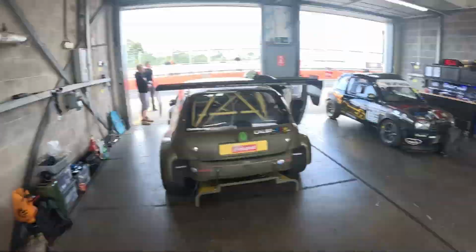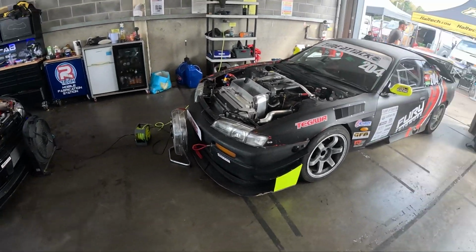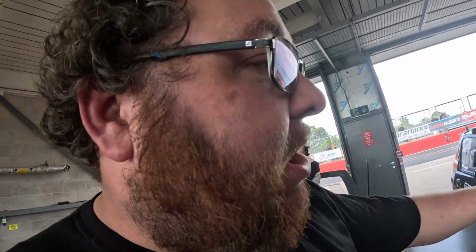Someone grabbed a few hands to help me push the car down to the garage, I hopped in the car and it started straight up. So we've got a fan on it at the moment. Luckily Andy bought 2 fans. I forgot mine yet again, and then we drenched the radiator in water to give it that sort of cooling effect, and the temperature's dropped right down. So no, we aren't starting the final session just yet.